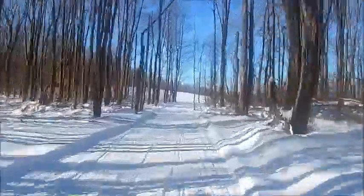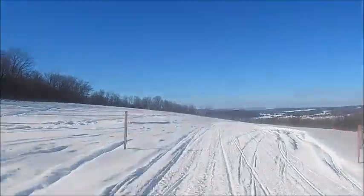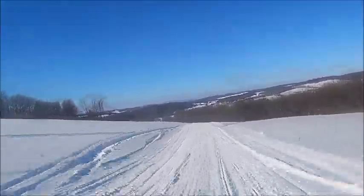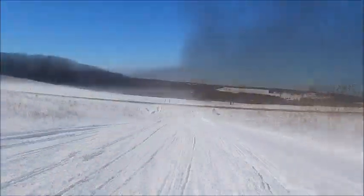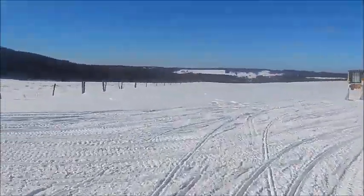And then once you get out into this opening, this changes over to Elibomwons, or however you say that. It's basically snowmobile spelled backwards. And these guys do a super job. I don't know if they just do a great job or if they don't have traffic or what, but the trails are always awesome over here.